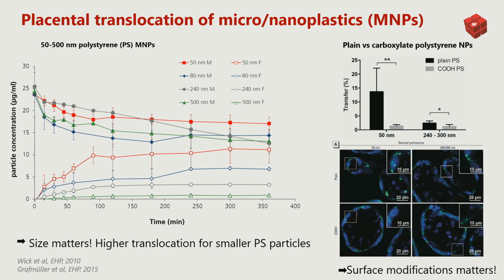So we tested some other particles with other properties, for instance, carboxylate polystyrene, which has a negative surface charge, and we could see that it's not as simple. There are also other properties that contribute, and we could see that these carboxylate particles, even if they are really small, no longer pass the placenta well. So these properties also seem to have an influence. But what we also found is that overall, all the particles, even if they didn't cross, accumulate in the placental tissue.